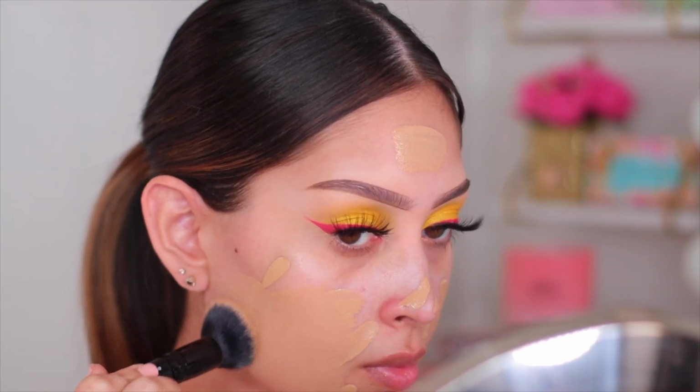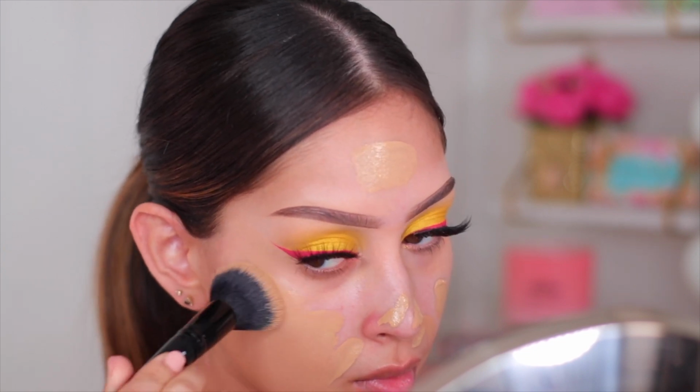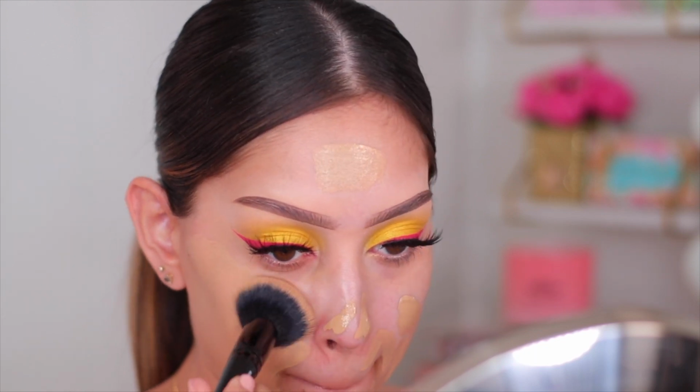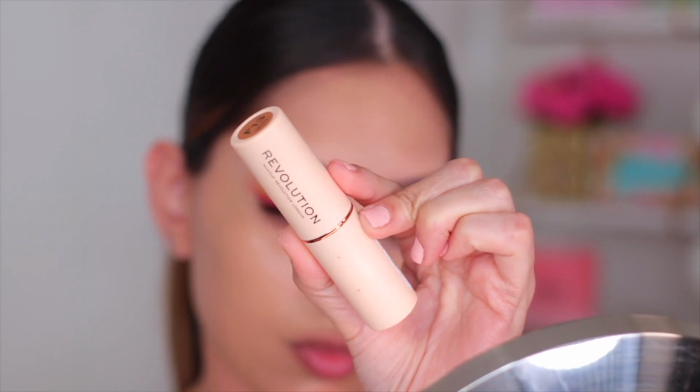So I did go ahead and apply that to my skin using my e.l.f. Duo brush. Love this brush. It's bomb. It's also affordable. Look at me saving you guys some money. So I went ahead and applied that all over my skin, and you guys, the coverage, insane.